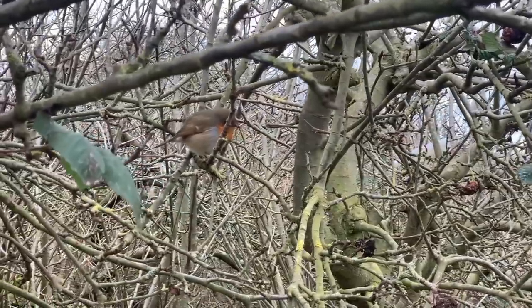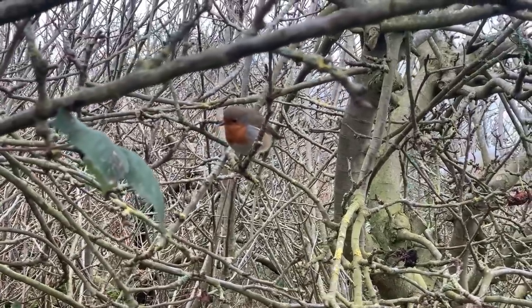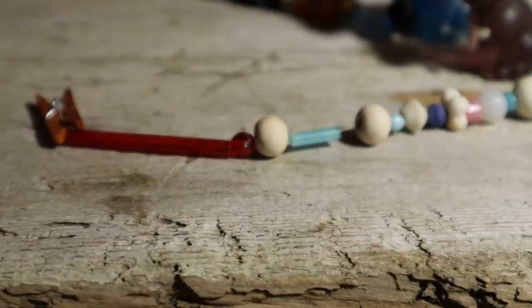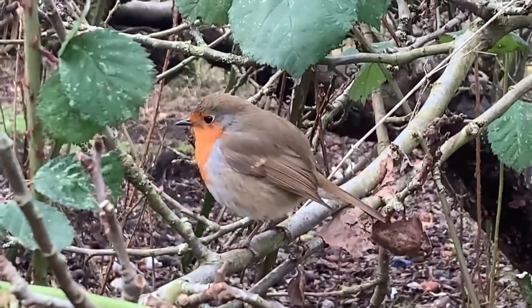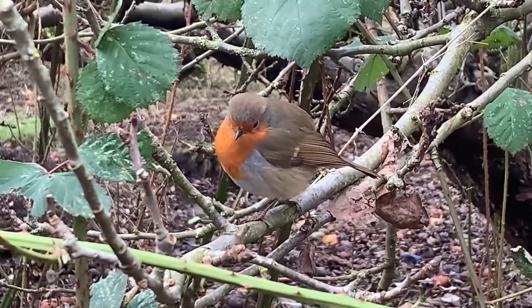For our 1,000 special, I'm going to restring all the beads onto one long string, maybe put them in colour order. Could take quite a while. And also put a picture on of all our heads. Every single head we've ever found. So that's going to be quite a picture.